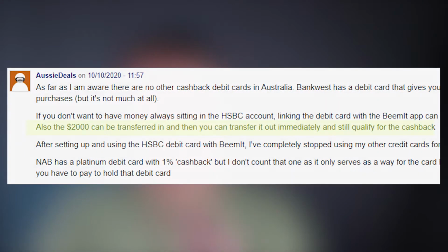And what I found personally and reading some of the comments online is that you can just transfer the 2K out of the account afterwards. Some people are even saying that you can transfer the 2K away immediately and it will still work apparently. Now you can test this out to see if it actually works. Personally, I've transferred the money away, but not straight away. I've done it after a couple of days and the cashback feature still seems to work fine.